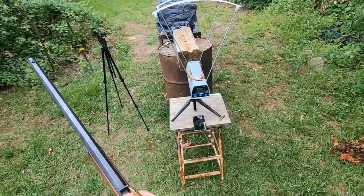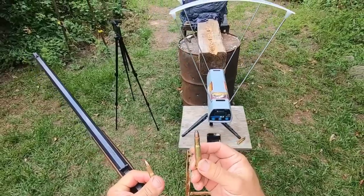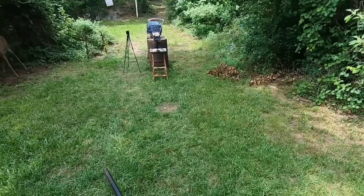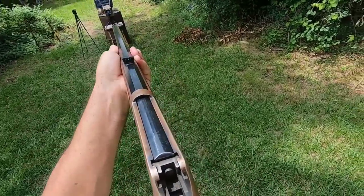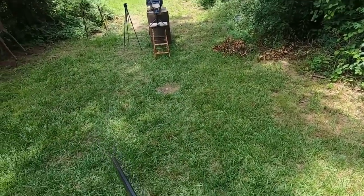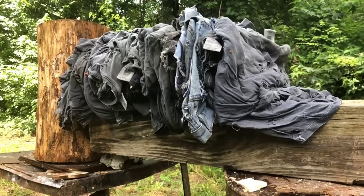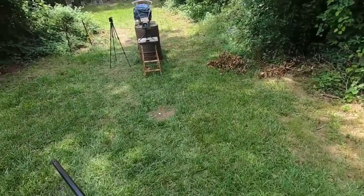All right, it's going to be between the FTX and the 150 grain Core-Lokt. Okay, we're going to shoot the FTX on the right and the Core-Lokt on the left. Okay, here goes that FTX. We'll check the velocity out in a second and see what it is. Okay, here's the Core-Lokt on the right. Let's check them out and see how well they did.